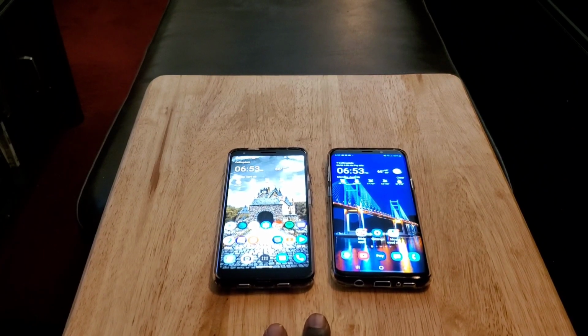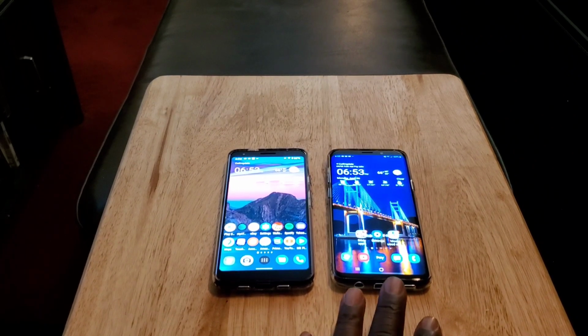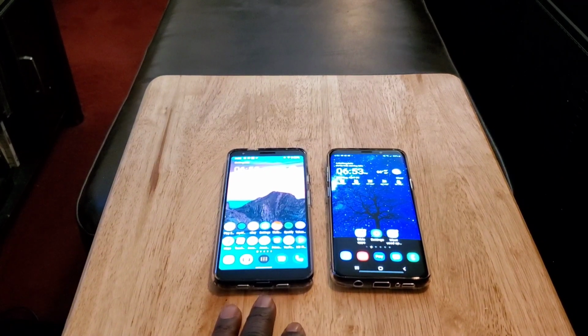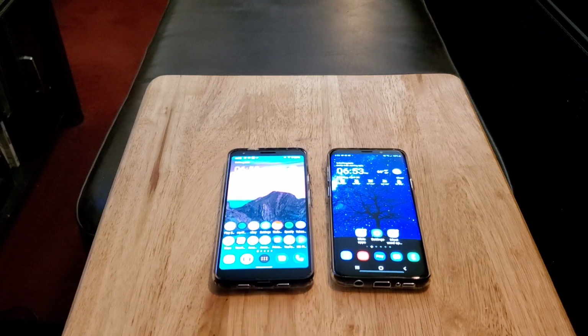Now, besides that, which one has better quality sound? That's easily going with the S9 Plus. The 32-bit DAC on this phone demolishes the sound on the Google Pixel 3a XL, in my opinion. There's no competition at all. None whatsoever.